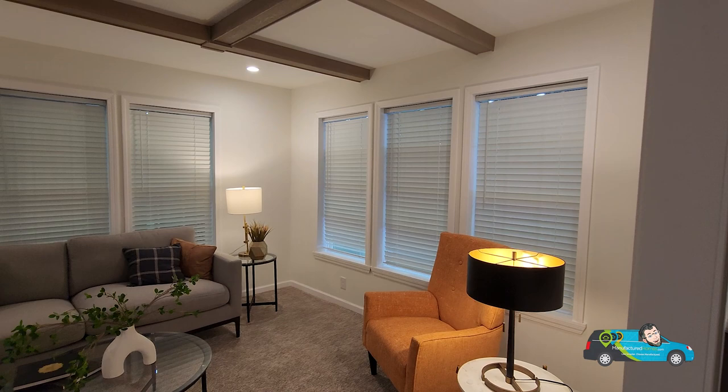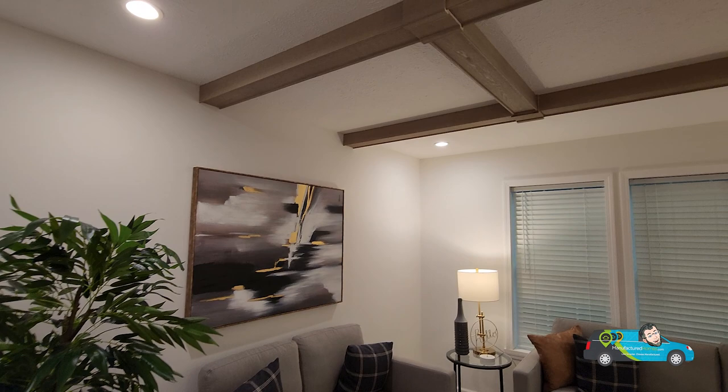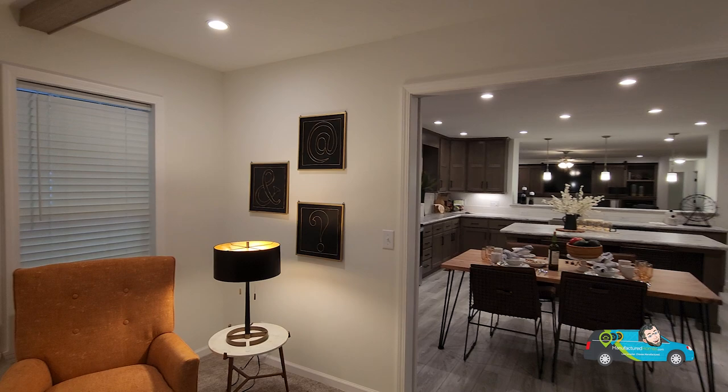But this den is 12 feet 2 inches by 14 feet 5 inches. And I love how it's just off of the kitchen. If you're just hanging out, having friends over, etc. I love it. I'm loving the beams up top. That's a nice accent feature that just warms up the room a little bit, in my opinion.